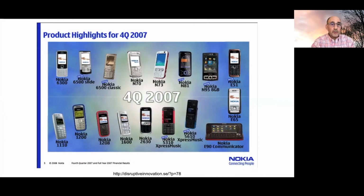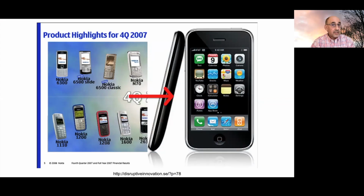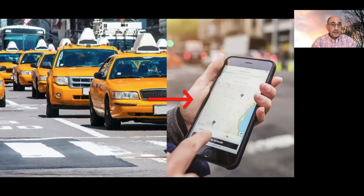This shows all of the Nokia products that were made in the fourth quarter of 2007. This was a publicity image that Nokia used to show the breadth and depth of its product line. And of course, what do all these products have in common? Well, they have some form of a keyboard. And what other product was introduced around the end of 2007, which didn't have a keyboard, but which changed the way we all think about telephones? Well, of course, that was the iPhone. So the shift that Nokia didn't understand and which Apple had discovered was that keys were no longer necessary for a phone. Of course, the shift from taxis to Uber represents a shift of perspective, a shift of capability, and a shift of how we think about getting around in the city.